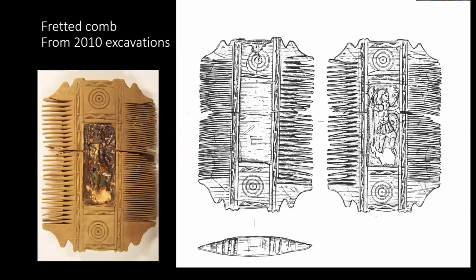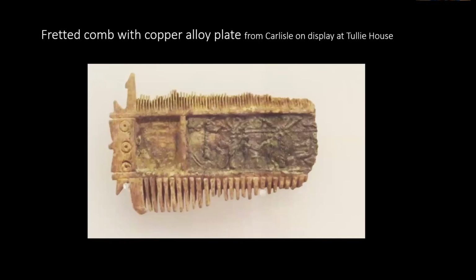It's not the only fretted comb with a copper alloy plaque from the wall. This one, unfortunately, it's not the best picture of it, and I'm sorry about that, but this one's actually from Tullie House, and you can go and see it at Tullie House in their gallery there. It's got a very different scene. It's actually of a temple, and if you can make out just there, that's one side of the temple, and then there's the triangle for the roof, and it comes down just here, and there's actually a seated figure in the temple scene.